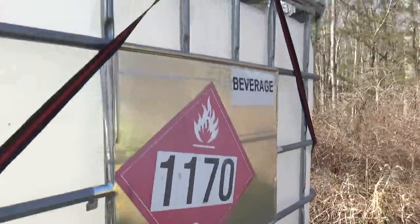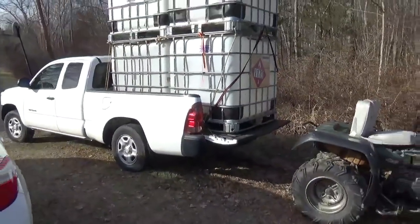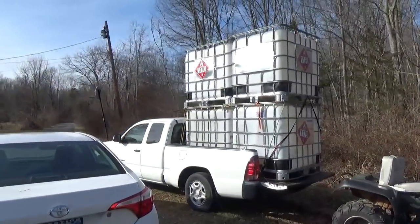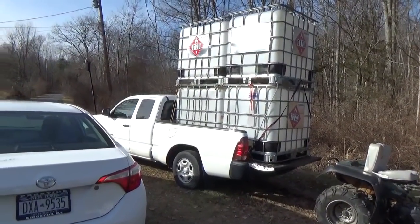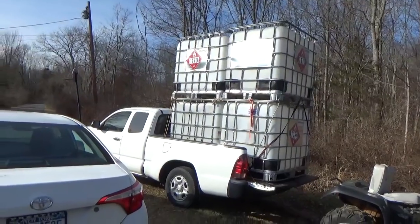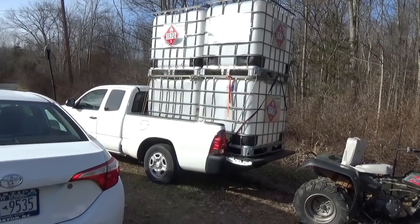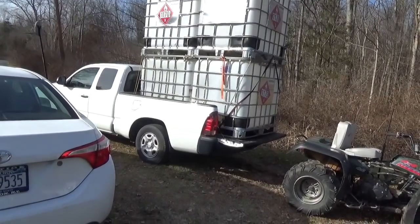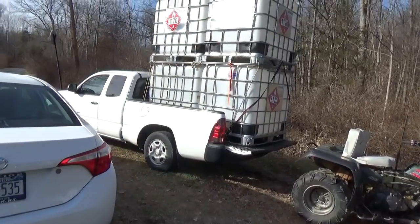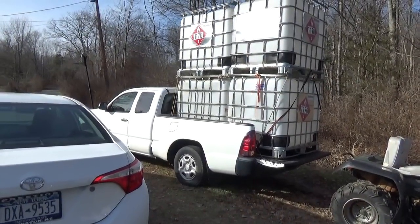So, some of you might want to know the story. There is a distillery a little distance from my house, Taconic Distillery, off the Taconic Parkway, and they wanted to get rid of these before winter set in. What they were used for, I don't know. They make spirits, bourbon, whiskey, so forth, and they're not actually distilling corn yet. They're not turning corn into alcohol yet.